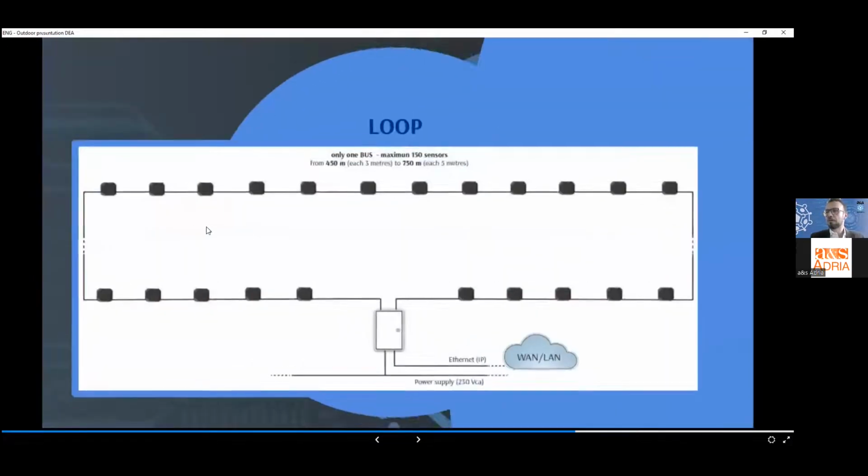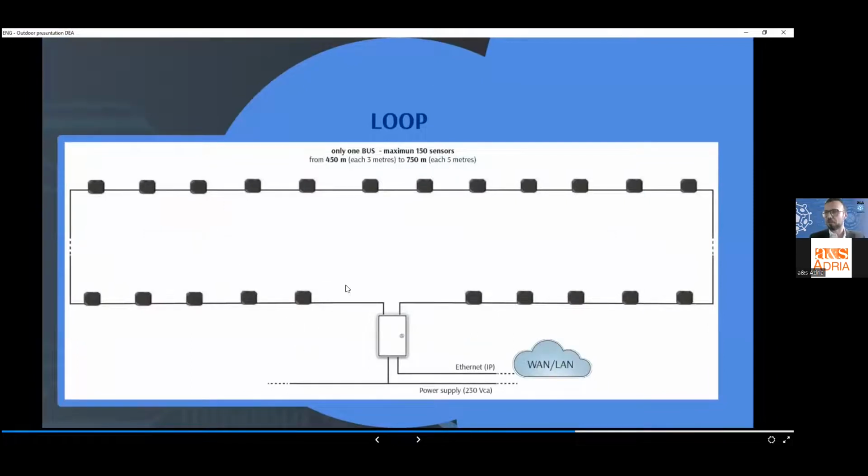If we talk about the loop, of course, we drastically reduce the meters of detection, which come to 450 meters in case we're using point-to-point detection at 3 meters and 750 meters in case we're using FUSION P2P 5 meters.